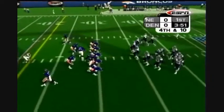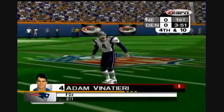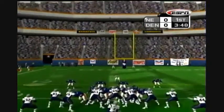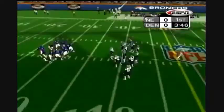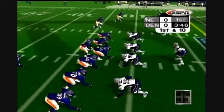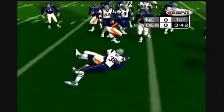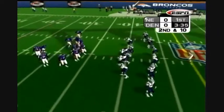Here comes the field goal unit. Hold it left. No good. Hook left by Vinatieri. That's his second missed field goal attempt of the game. Set. The pitch to the back. Nowhere to run. A lot of people think that Lawyer Malloy is the best strong safety in the NFL.